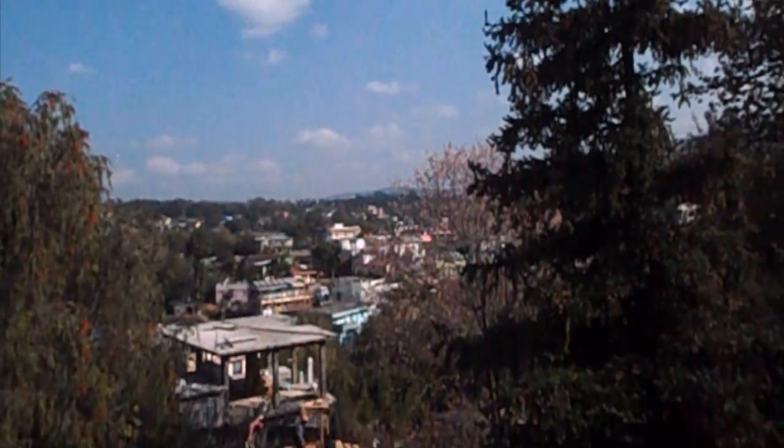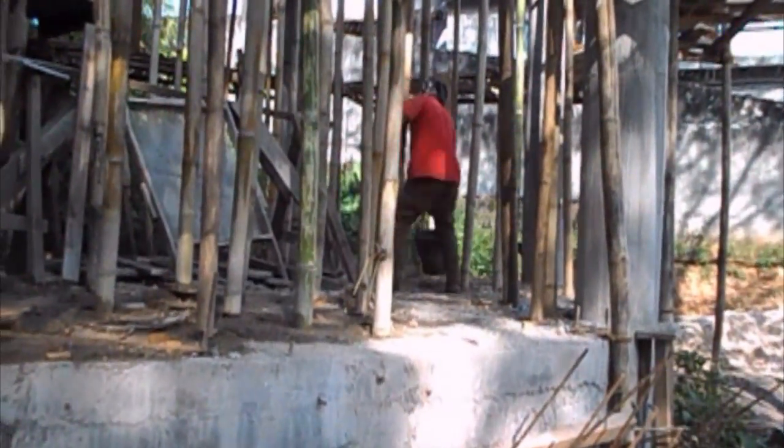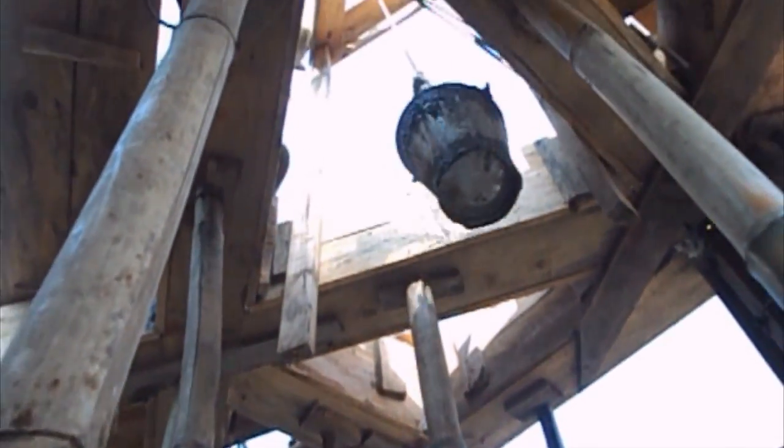And so, weeks turn into months and months into years, while construction work on this mausoleum progresses from one story to the next.